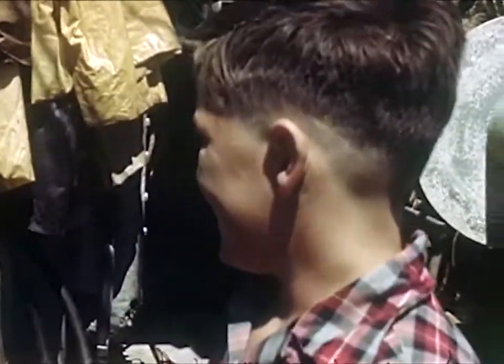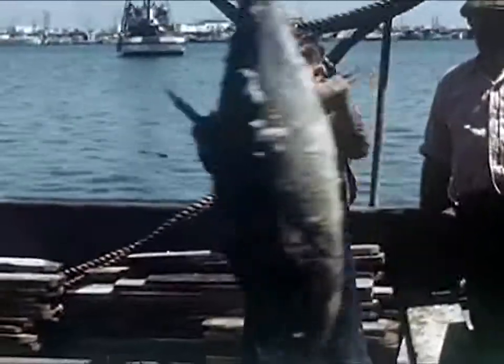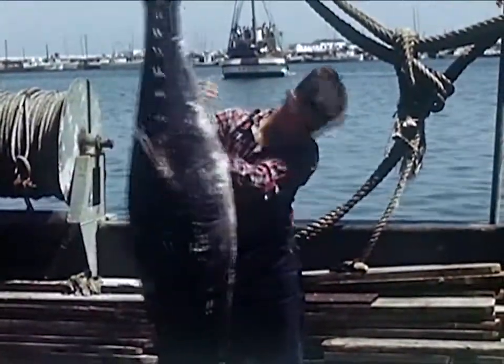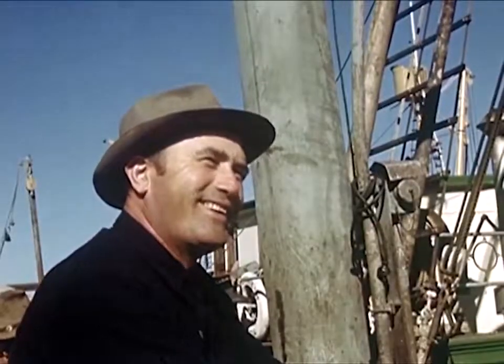Why, Bob, these fish are bigger than you are, and weigh more, too. They hold one next to Bob. It's 5 feet long and weighs 150 pounds. Bigger than Bob. Bob thinks this is a real fish story to tell his friends.